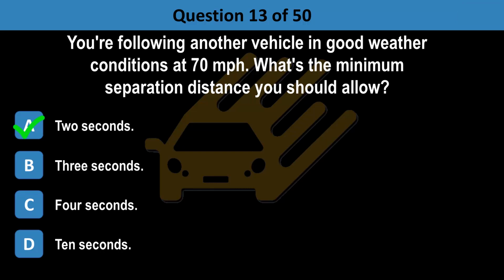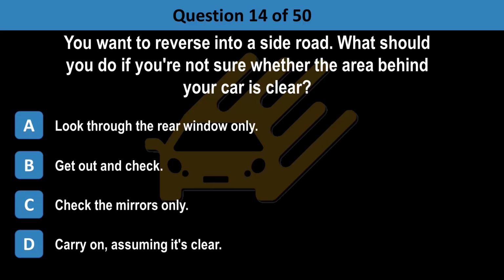The correct answer is A. 2 seconds. You want to reverse into a side road. What should you do if you're not sure whether the area behind your car is clear? A. Look through the rear window only. B. Get out and check. C. Check the mirrors only. D. Carry on, assuming it's clear.